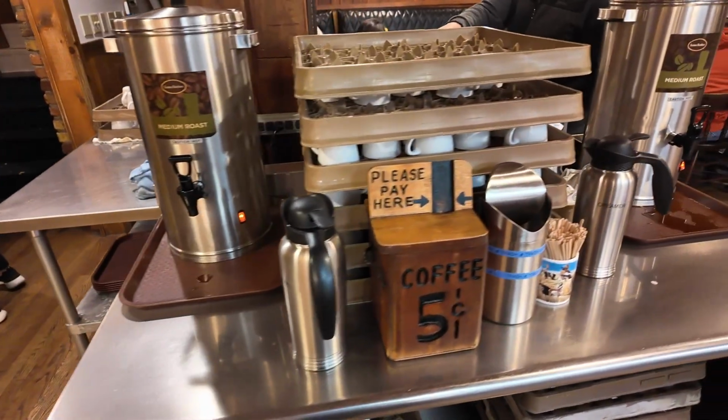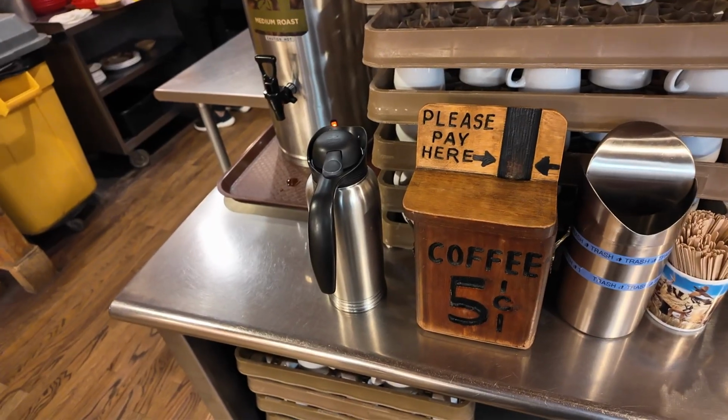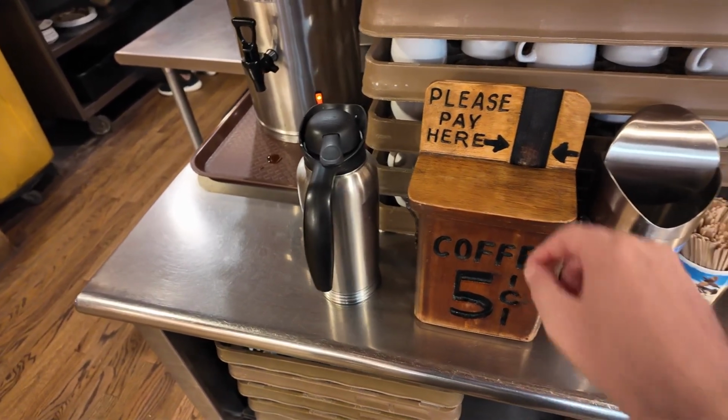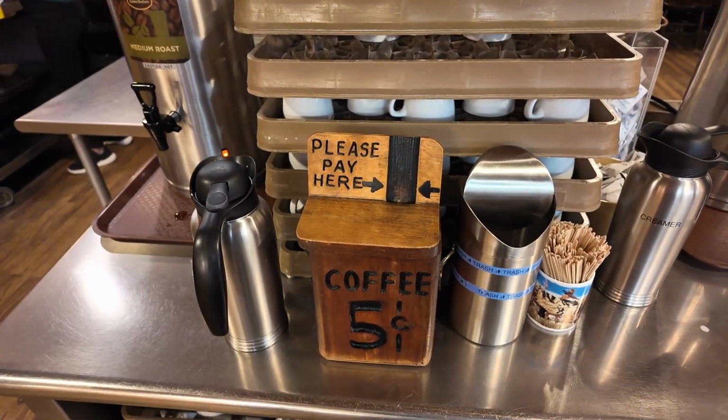One other thing I absolutely forgot to show you is that, as the billboards said, they do actually have 5-cent coffee. So you can either pay at the front, or you can put a nickel in the slot there and then get your coffee at the stations here. And I just think that's amazing.